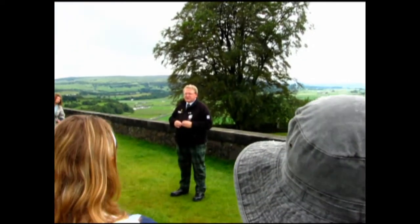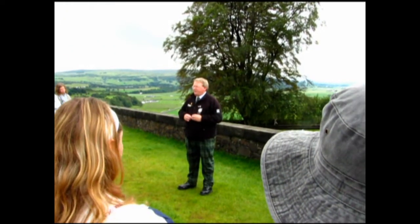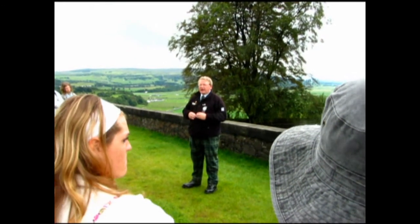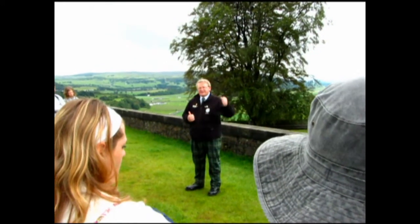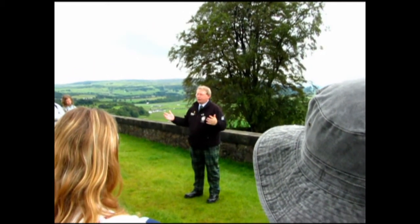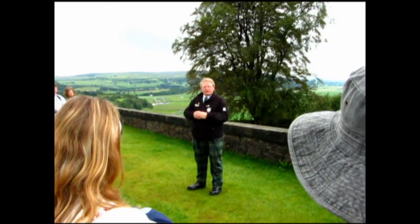James's childhood, think of a bone between a pack of dogs. It was an absolute anarchy. And finally, at the age of 16, James escaped, and I mean escaped, from Edinburgh. He rode hell for leather here to Stirling, raised his standard and says, "Who's loyal to me?" The nobles, who were not part of the ruling junta, came and joined. James is now in charge.